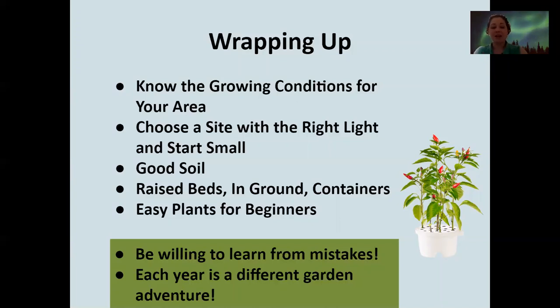We compared and contrasted raised beds, in-ground beds, and container gardening. You can choose one or all of these different types of gardens. And then lastly, we talked about easy plants for beginners.